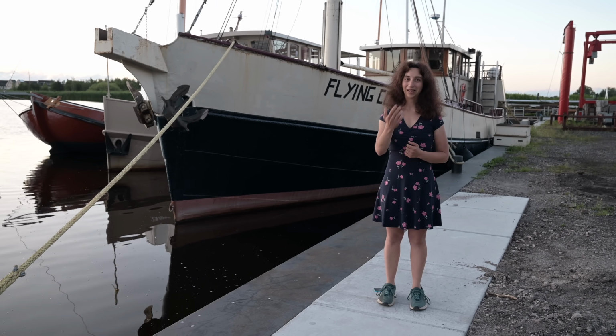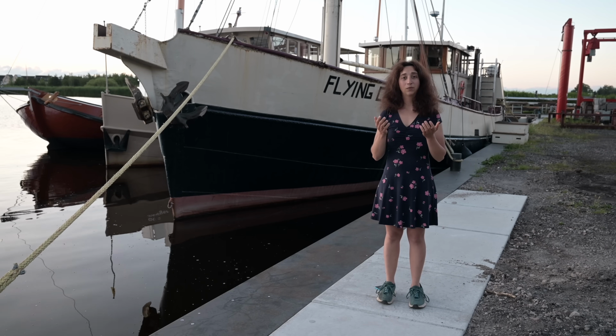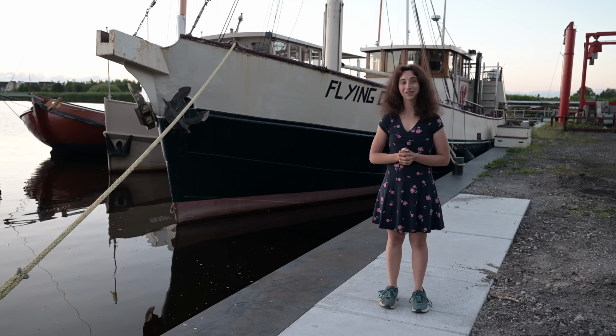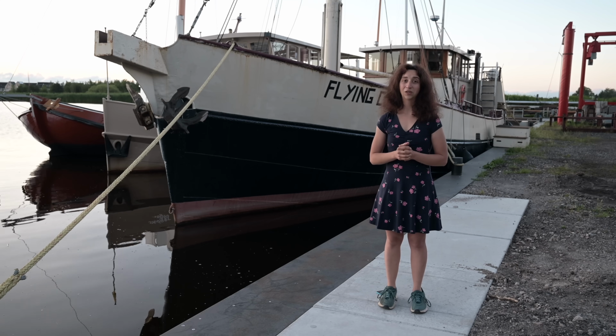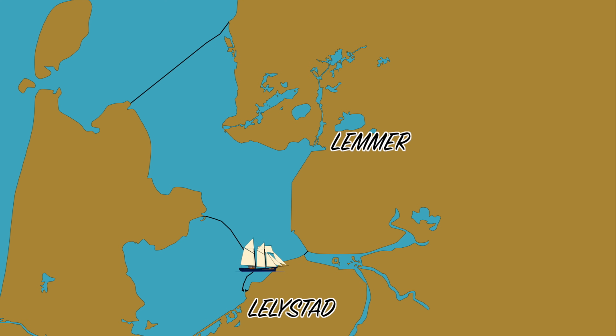I'm Barbara and together with Daniel I restored a historic sailing ship, Flying Coney. But right now we are moving Flying Coney from Lelystad, where we bought her and where we spent the last 2 years, to Sneek. It is our first big journey and so far we really enjoy it. Last time we made it from Lelystad to Lemmer over the IJsselmeer, and this time we go inland.